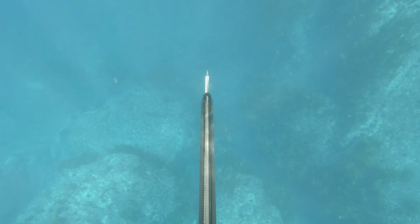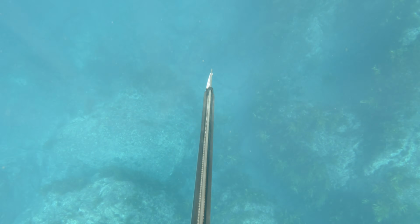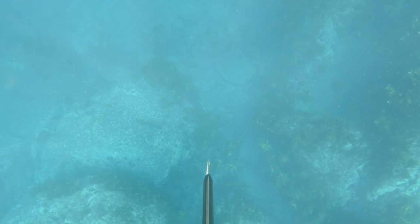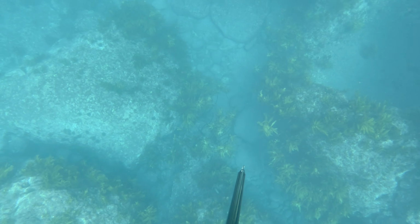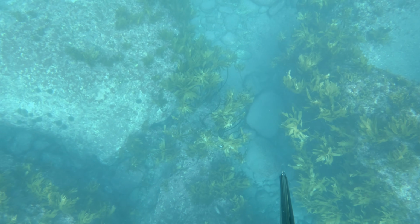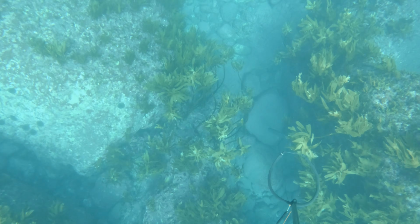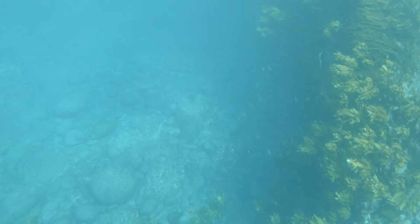On my zag back towards the coast, I find another gutway and I spot another really nice snapper parked up. You can see I've got the sun at my back, so it's very difficult for fish below me to actually distinguish what I am. An easy approach as I try to get above the fish, but I let myself down with another average shot.